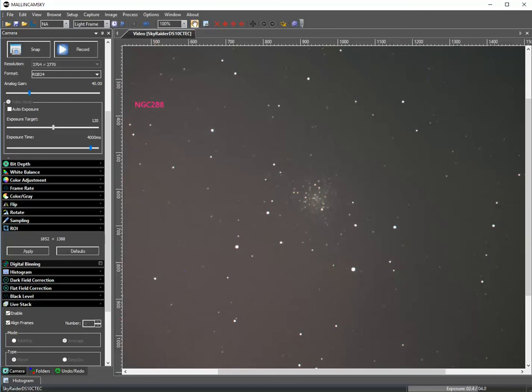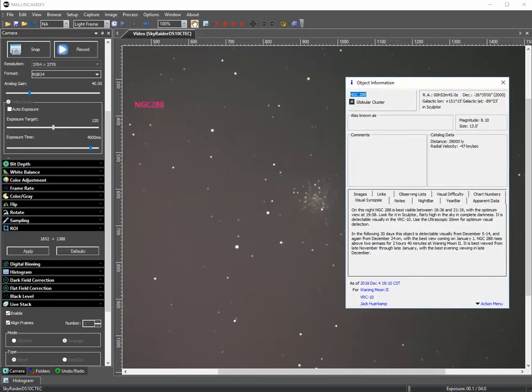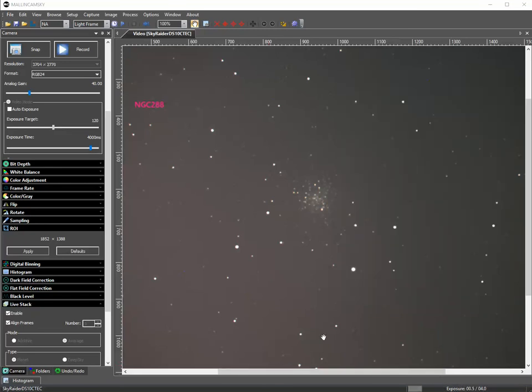That globular is how far away from Sculptor Galaxy? Get an angular measurement. A little bit less than 2 degrees southeast of the Sculptor Galaxy. And there's the information on it. Magnitude 8.1 and a little bit less than 1/4 degree across, or roughly half the size of the full moon.